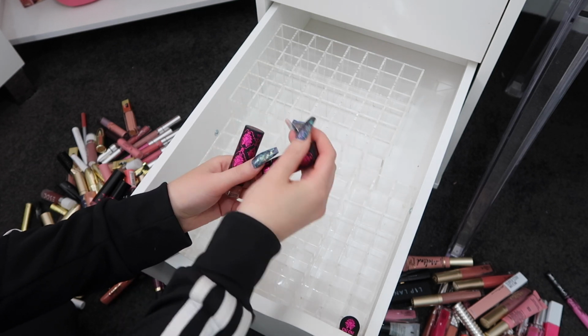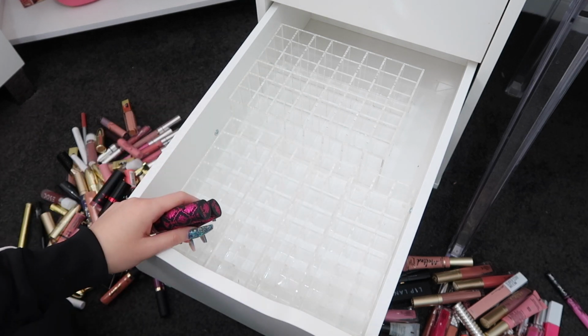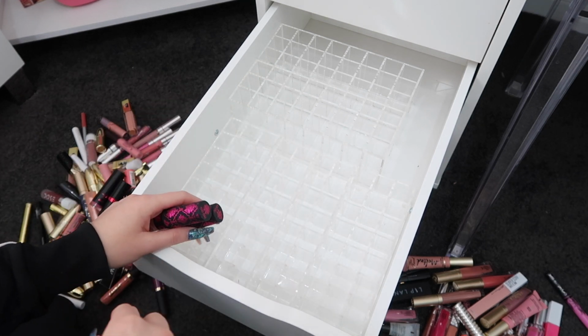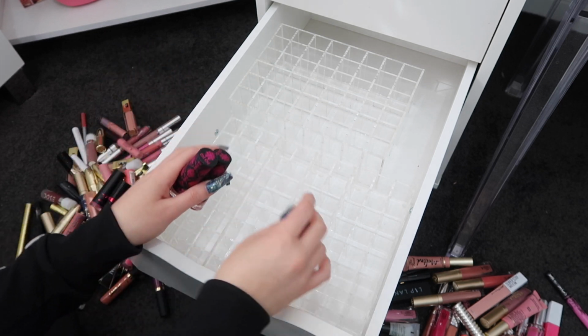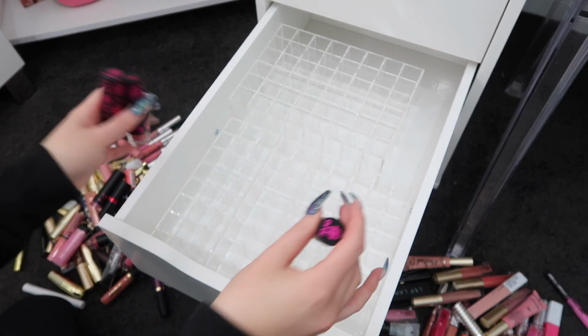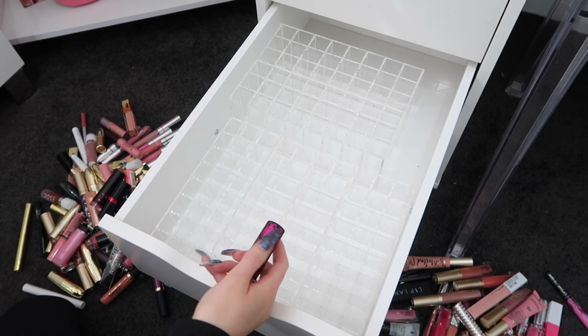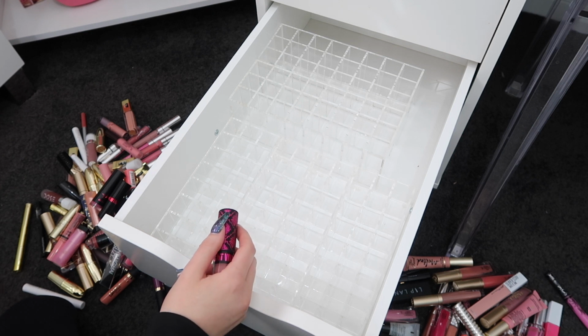Gosh, I don't know why I bought, like, I literally bought this whole drawer of lipsticks myself. I think I was maybe gifted a handful of them in this drawer, because this is my lipstick drawer from when I very first started my makeup collection. So I actually bought the majority of these lipsticks myself, other than maybe like 5 or 6.